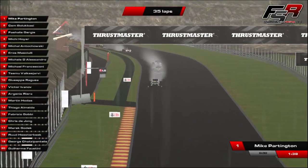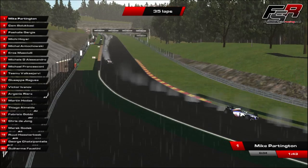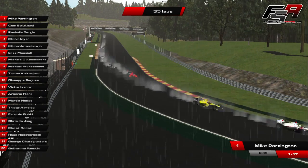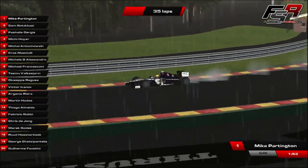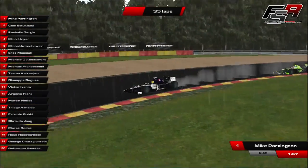Partington still leading then from Jambolic Bassi, followed by Paschalis Georges. Hoyer climbed up a position after Michal Czochowski had to go wide into turn 6. Or 7, I think it is. Yep, 7. Coming through Puhan. Seems to be pretty stable so far for everyone. No crashes yet, I don't think.